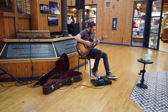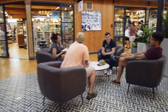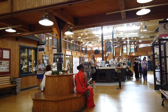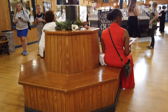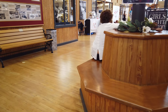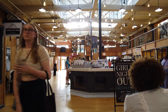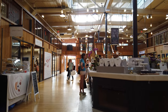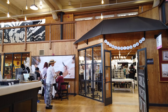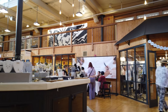Nice to have some live music, huh? Absolutely. Look at this little seat they got here. That's cool. See that little round seat there? Isn't that nice? It says everything is $5. They got some nice looking shirts in there too. It's called Charity's Closet. That's the everything's $5 place.